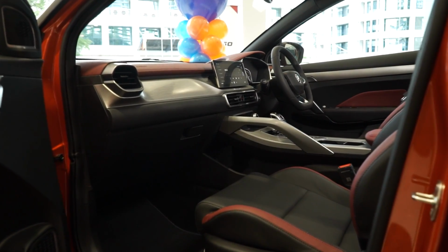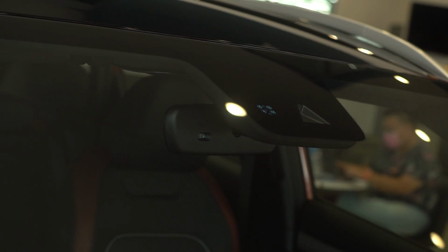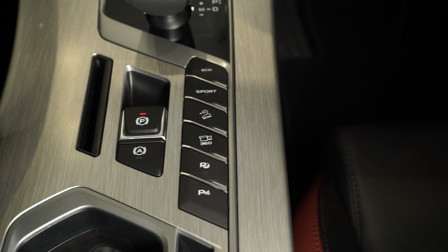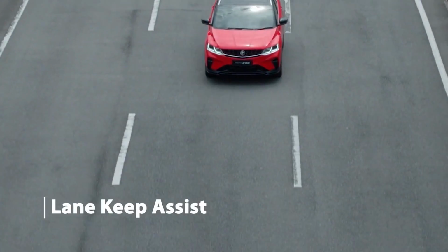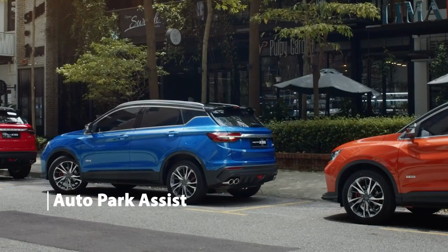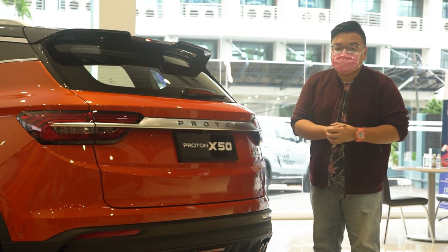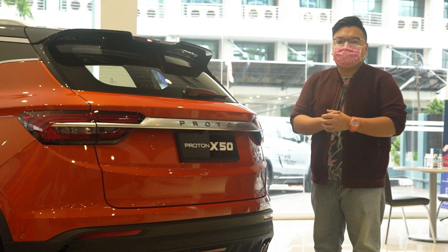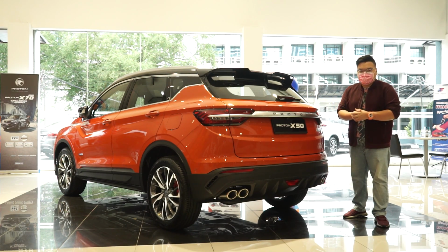What's generous, however, is the list of active safety features. The X50 Flagship's Advanced Driver Assist System, or ADAS, includes Autonomous Emergency Braking, or AEB, Adaptive Cruise Control with Stop and Go, Active Lane Keep Assist, Blind Spot Warning, Auto High Beam, and Auto Park Assist. So yes, if you've been impressed by all the cool features that Proton has been shouting about all this time, do bear in mind that pretty much all of them are only on the Flagship variant. AEB, Level 2 autonomous driving features, auto parking, all Flagship only.